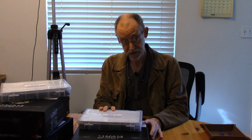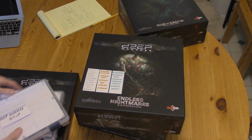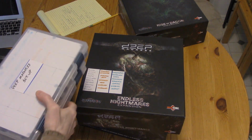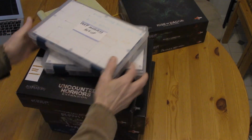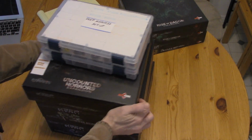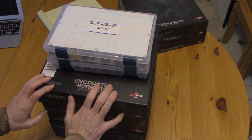So what I'm going to do now is set up a scenario and time myself. I haven't done this before. I have no idea what sort of time length we're talking about, but let's find out. Let's close all of these up, arrange them in a nice stack. This is exactly how it would be if it were pulled out of the closet, and let's start a timer.